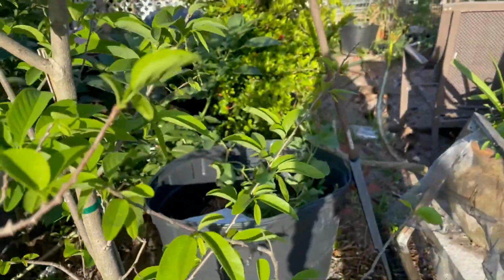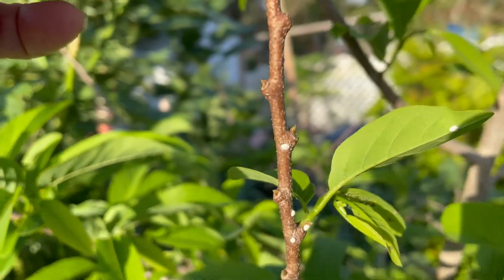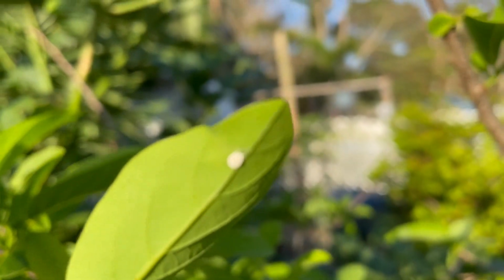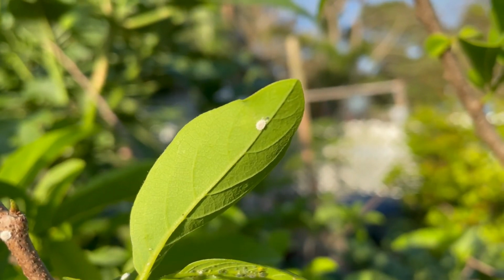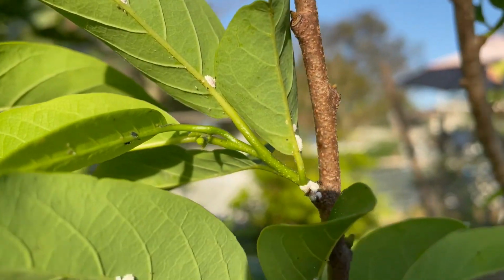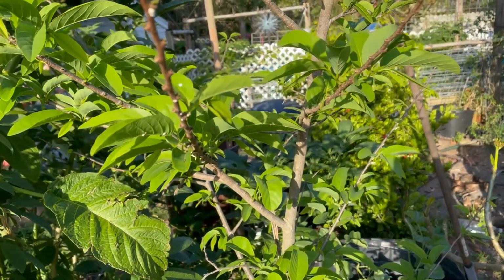I hope it's loaded. But on the back side, I am concerned about something too. Let's see if I can hold this up. I got some white stuff on here, but I have no clue what that is. Can you see that? I have no clue what that is. Some kind of bug. Yep, it's all underneath here. And I'm going to try and get rid of it with some Dawn dish detergent.